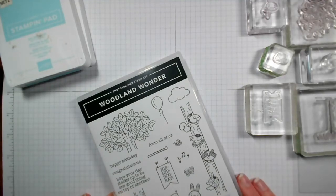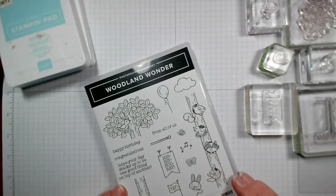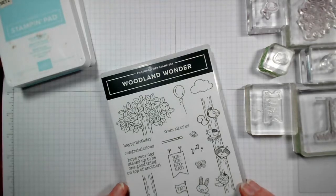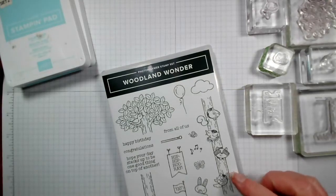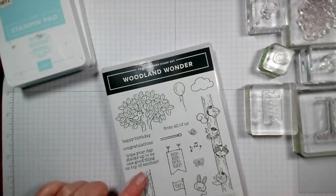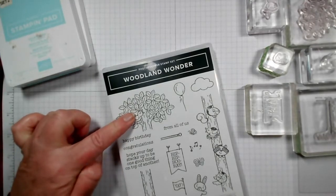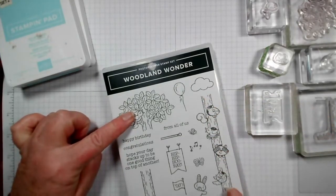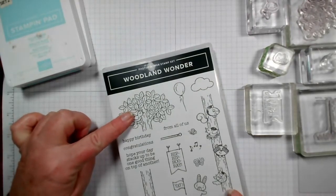So, as I said in my brief introduction, we're using Woodland Wonder, and I'm just going to do a very simple card with this one, and then I'm going to step it up later in the week to do a fold-out card, because the fun thing about this is that you have, as you can see, the base of the tree and the top of the tree, and then you can insert this panel or multiples of this panel in the middle, which I thought would be great fun.